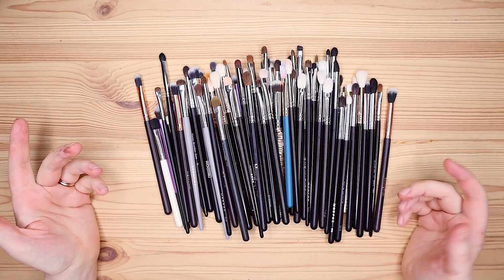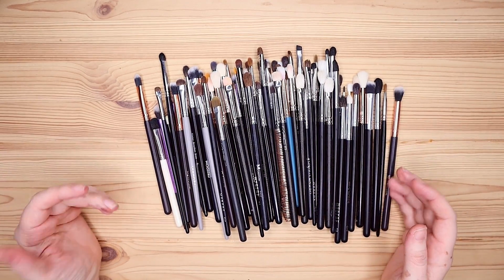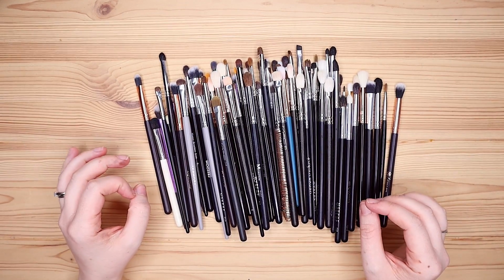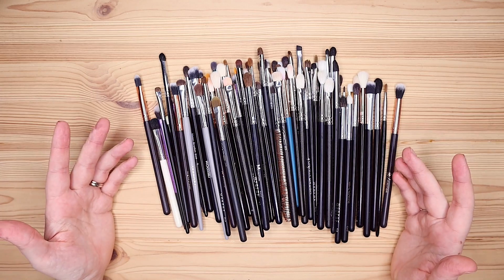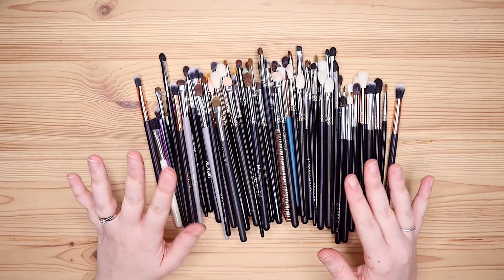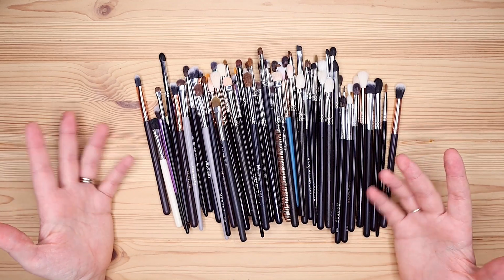In my humble opinion, I would say that you actually could get by with maybe just 3 brushes, and to be fair, you really don't need to spend a lot of money on brushes to get a good result with your eyeshadow. To be fair, you don't need to spend any money on brushes. You could literally apply your eyeshadow with your fingers and you'd still be okay.